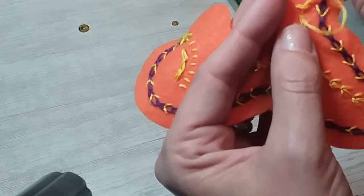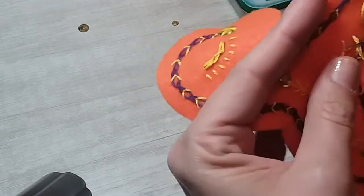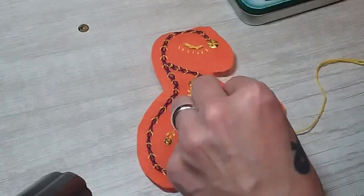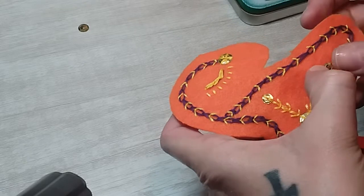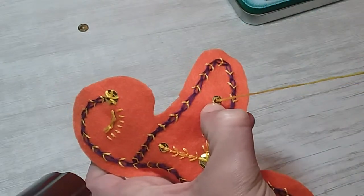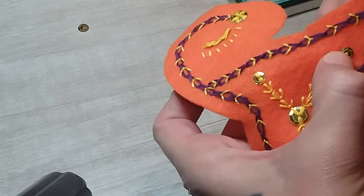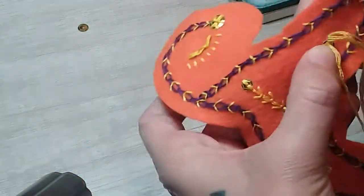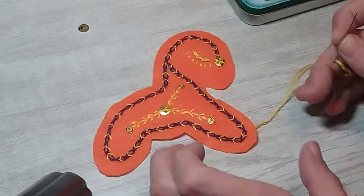Okay, now we'll add our final little branch. That and our sequin. Go through there. That. And like that. And that is the design on the side. How pretty is that? Oh my gosh, so pretty.